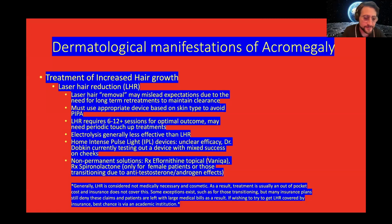The one oral medicine that does help unwanted hair growth is spironolactone, invented as a blood pressure pill, but in dermatology, we use it for acne, we use it for unwanted hair growth. It's typically reserved for females, patients with acne or extra hair growth, or those transitioning, typically male to female transition, due to its anti-testosterone and androgen effects. And it's usually well tolerated.